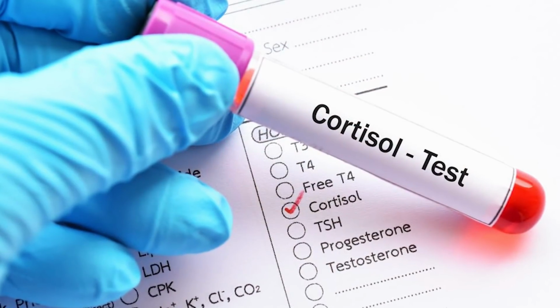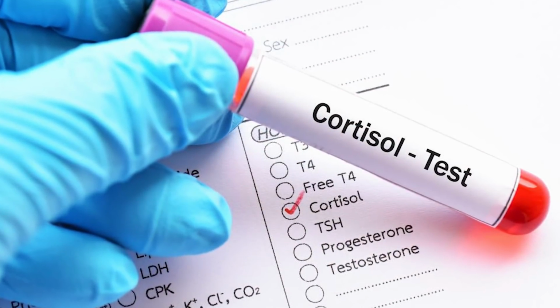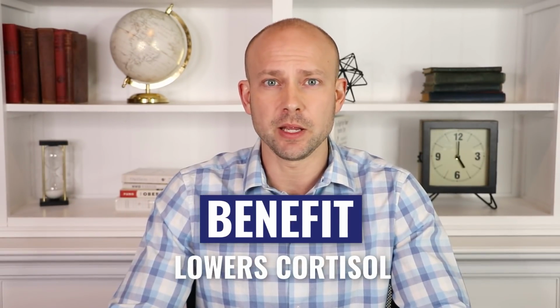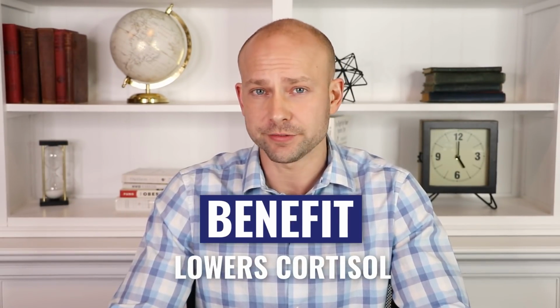Now, the next thing I want to look to is cortisol, okay? What the cold therapy has been shown to do is reduce cortisol. We talked about insulin being a hormone that blocks fat burning. Cortisol is the same way, okay? So utilizing this to decrease our cortisol levels is going to decrease our fat storage problem in the body.